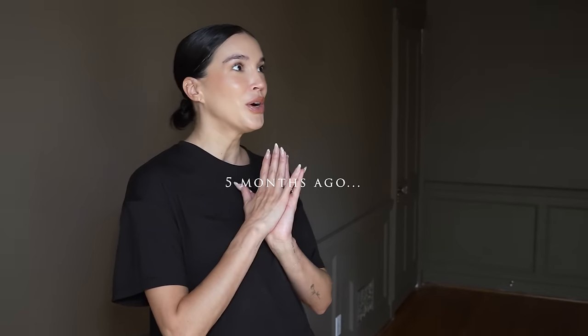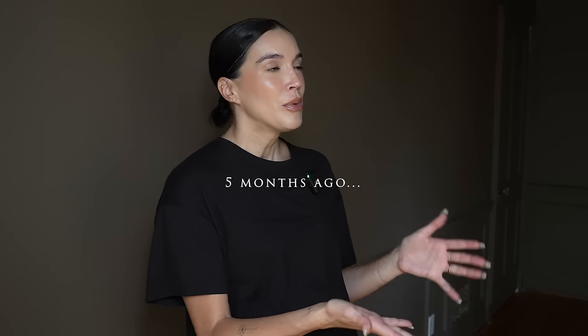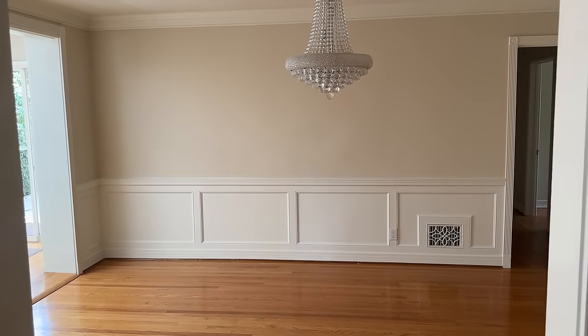Now I'm going to take you in to show our dining room and what we did there. I love our dining room, so let's head on over. So this is the dining room. We already painted it this gorgeous color. It was originally all white, and it came with this chandelier.